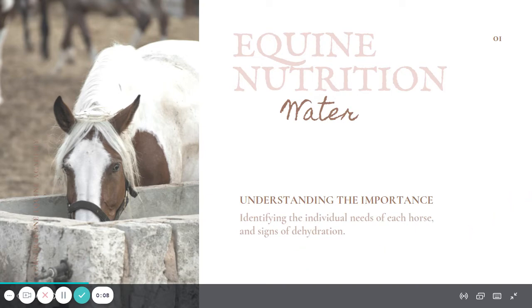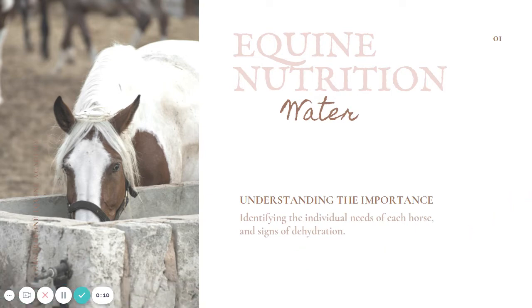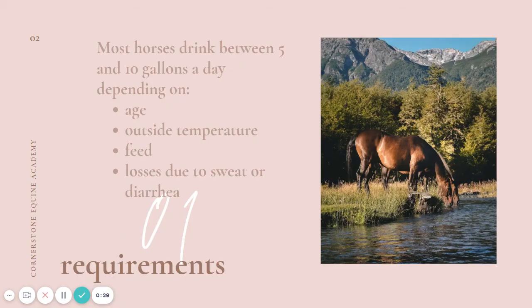In the first lesson in the equine nutrition course, we're going to talk about the most important, quote unquote, nutrient for a horse, or water. We're going to identify what a horse's needs are and how that may change, what a horse uses water for, how it loses water, and then what happens if the horse doesn't get enough water.